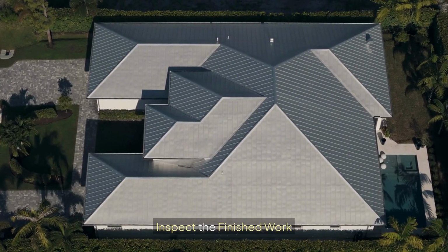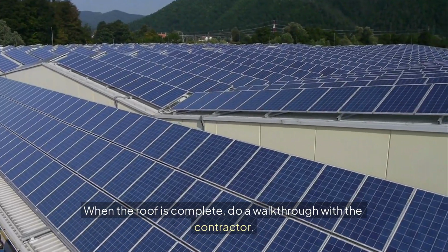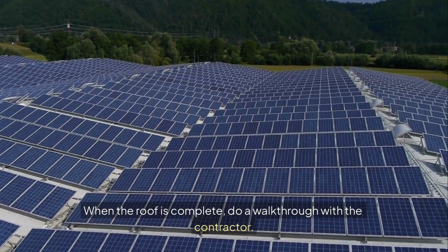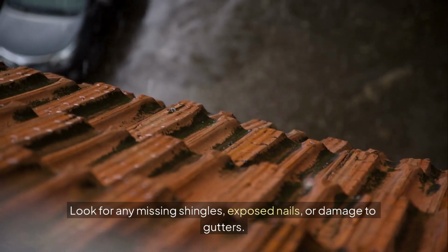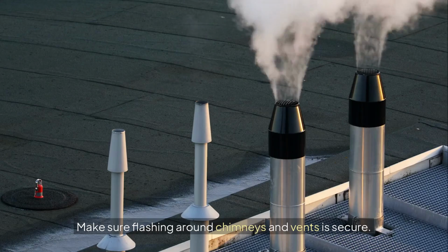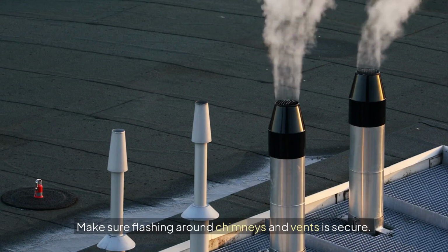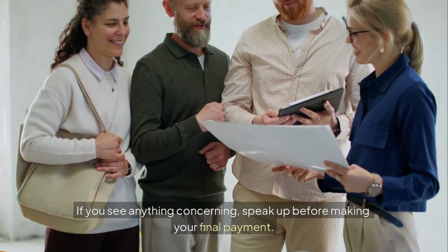Inspect the finished work. When the roof is complete, do a walkthrough with the contractor. Look for any missing shingles, exposed nails, or damage to gutters. Make sure flashing around chimneys and vents is secured. If you see anything concerning, speak up before making your final payment.